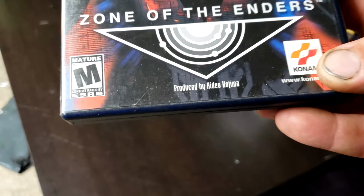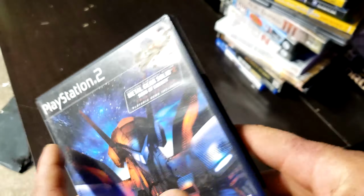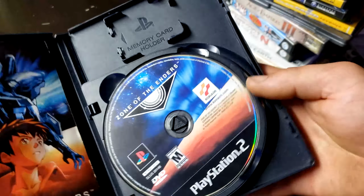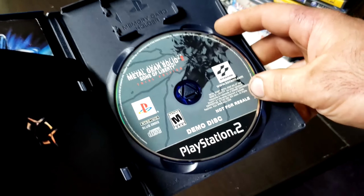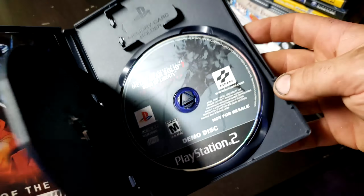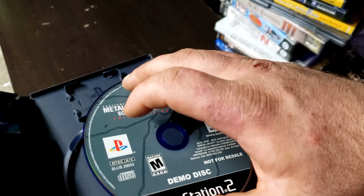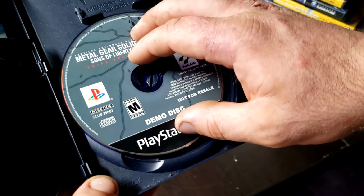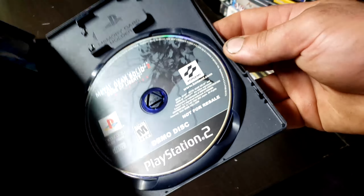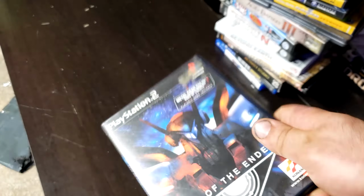From the man himself, Hideo Kojima, Zone of Enders, with the bonus Metal Gear Solid 2 Sons of Liberty demo. This is kind of a unique PS2 case. I don't think I've seen a PS2 case that has a dual disc in it. Plus, the demo is in very good shape, and it's one of the blue CD-ROM based ones, which I think is just epically awesome. Plus, I've heard a lot of good things about this game, so I am really glad I found it and was able to pick it up.